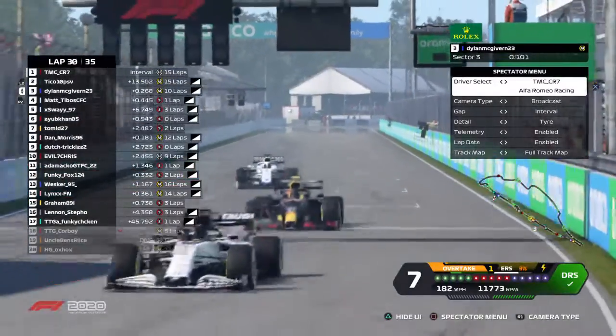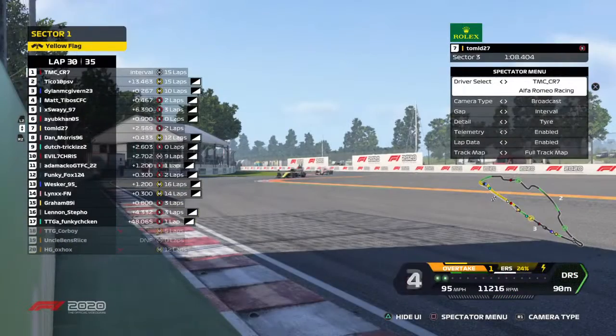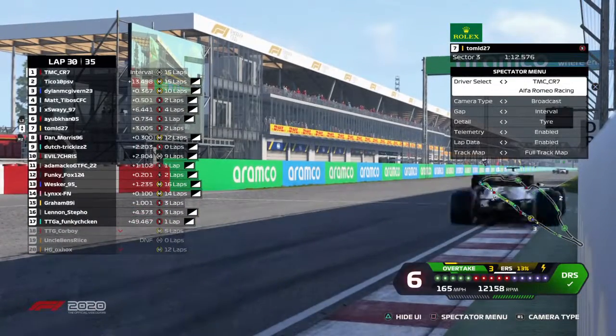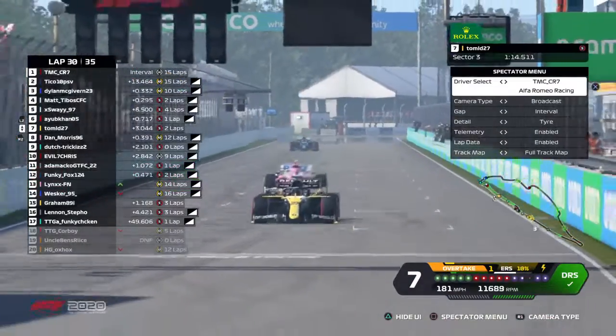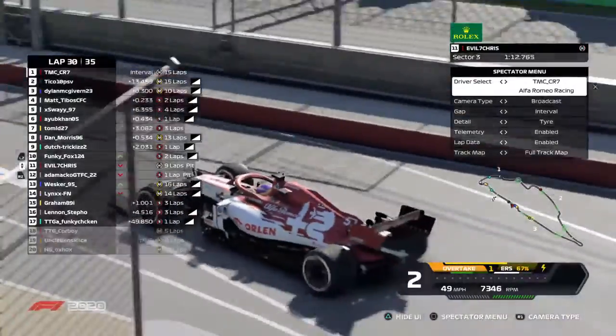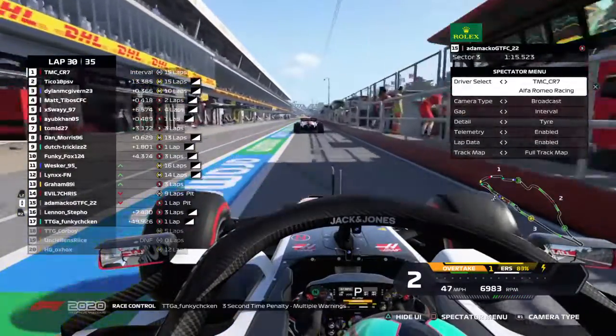Tom Duval gets the move done on Dan. Further back, down the DRS, we've got another yellow flag. Yeah, that's, I think, Funky Chicken. Funky Chicken, get out of the way, is it? Yeah. Sort of guy in the background there. And Lynx gets the move done on Wesker, Adamako, and into the pits has come. Oh, Adamako's in the pits. What's happened here?